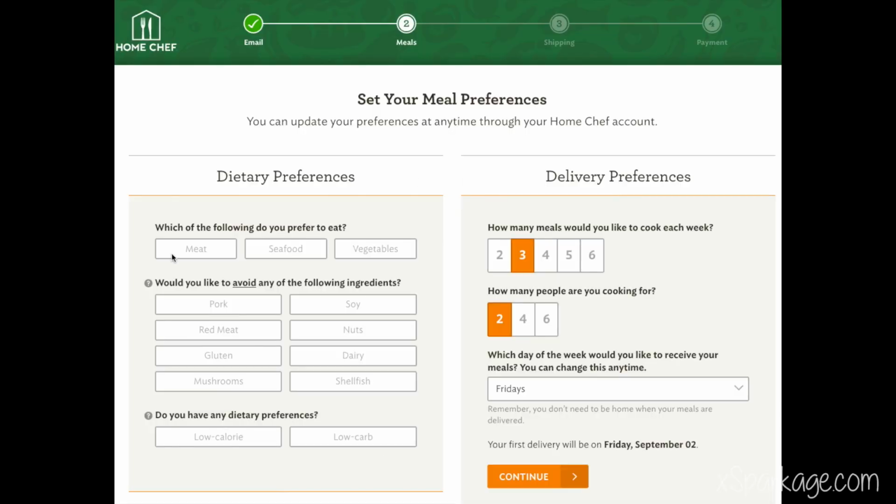The way you do it, you go on the website, you choose how many meals you want for a week. They sent 3 meals with 2 portions each because, you know, I was making it for me and Paul. You can pick, do you want meat? Do you want to be vegetarian? Do you want shellfish? Do you want gluten? Are you looking for low calorie? It gave you a lot of options, which I thought was kind of neat.